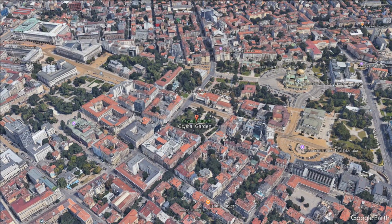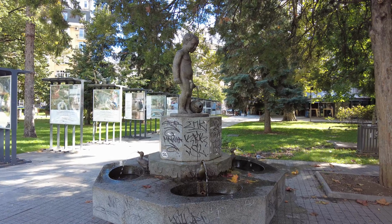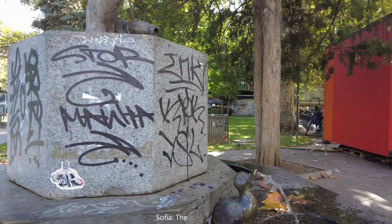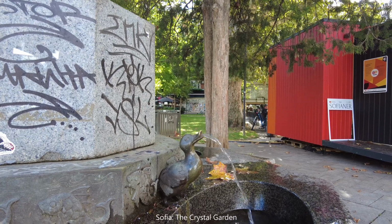Just across the road from there is the Crystal Garden, and by this time we were looking for a public convenience and a drink, and they both exist in the Crystal Garden, and you'll be able to see just around the edge a number of little buildings where you could get some refreshments.